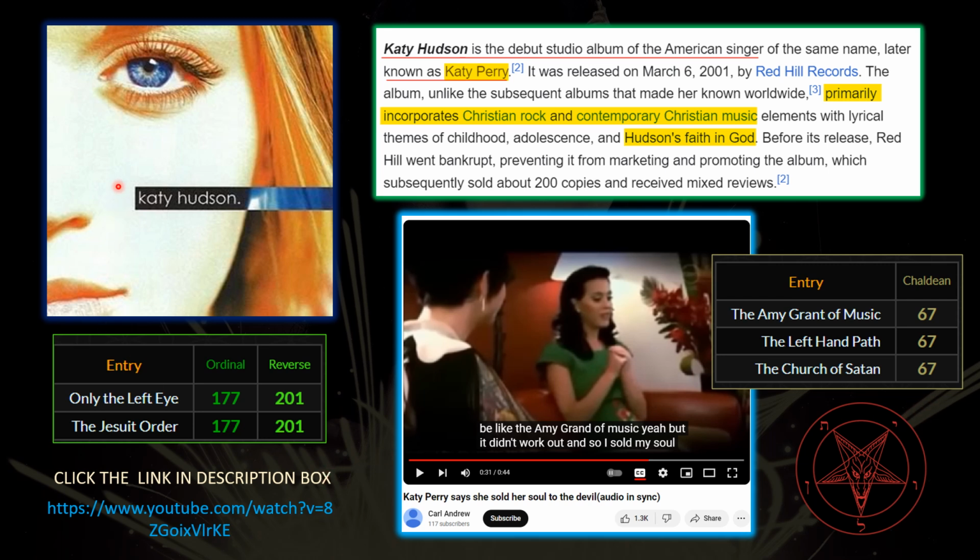So if you look at her album cover here, it's got the orange and blue. That color coding is known for mind control. And then you'll see here that she's only showing one eye, and it's only the left eye here in this artwork. And so only the left eye sums to 177 in the English, and reverse is 201, and that's a perfect match to the Jesuit order, 177 and 201. I thought that was very interesting that that came up, especially in context with her admittance here within this video.